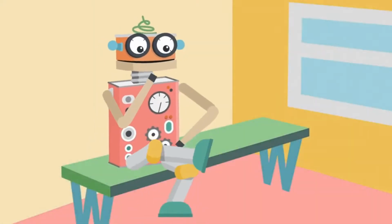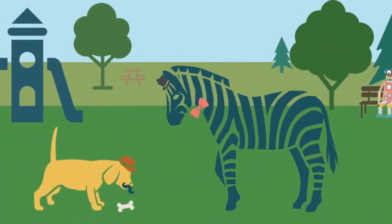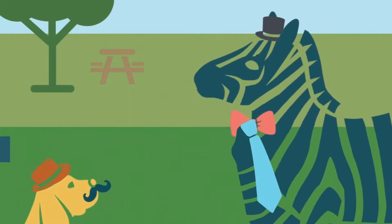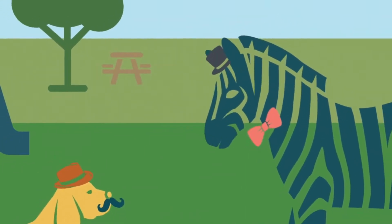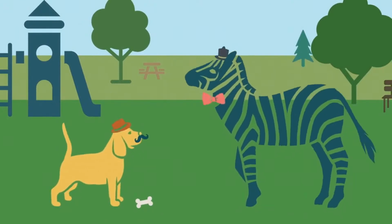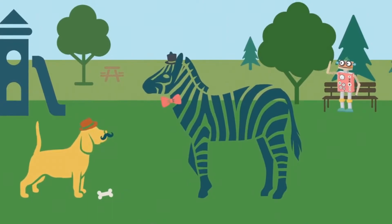Wimee sat down, looked around the room, and began to wonder. He dreamed of a zebra and a dog getting dressed up for a party in the park. Hey, I'm not sure if I should wear my bow tie or my regular tie. I think they both look very nice. Oh, thanks. I'm hoping there's going to be some music. I just love to dance. Yeah, and I think Grandma's coming, and she's bringing her potato salad. Hey, guys, I think it's time to go. Let's get moving.